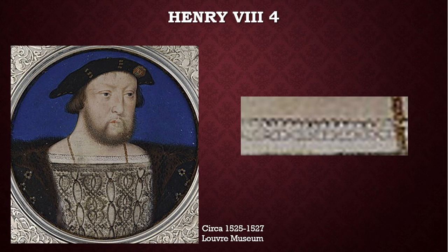And here is a fourth miniature of Henry VIII. If you notice, in the first two miniatures, Henry VIII was clean shaven. In the next two miniatures, he has a beard. He was known to wear a beard, shave the beard off, wear a beard again. But these were probably all painted right around the same time.